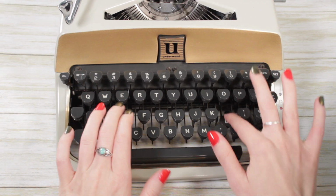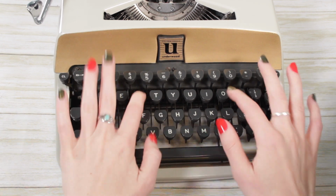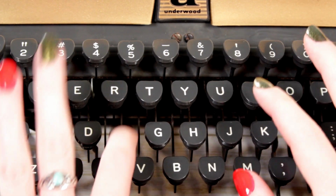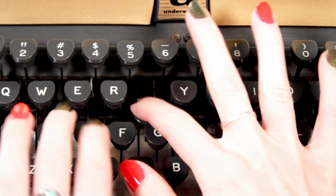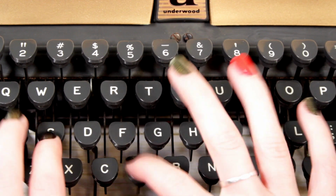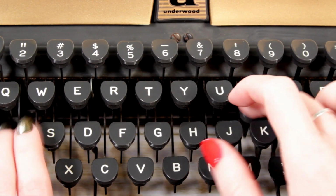So the idea here was that it was the shape of the key that actually was the different part here. They do have a little bit of a divot in the middle of them, and they are kind of half moon shaped, where they're kind of circular on the bottom but flat across the top. And that is something that does make the keys look different compared to some of the other shapes. It's almost like a reverse tombstone key.